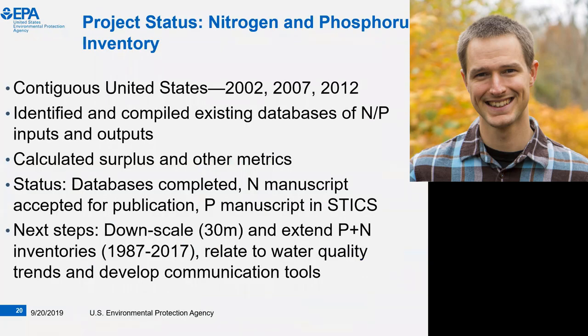So here's our project status. We've developed these inventories for 2002, 2007, and 2012. And we have identified and compiled existing databases of nitrogen and phosphorus inputs and outputs across the United States. We've calculated surplus and other metrics. Other metrics include nitrogen use efficiency and phosphorus use efficiency on croplands. In terms of the status, the databases for both inventories are complete. The nitrogen manuscript has been accepted for publication in Journal of Geophysical Research, Biogeosciences, and our phosphorus manuscript is currently in STICS, which is simply the EPA policy clearinghouse.